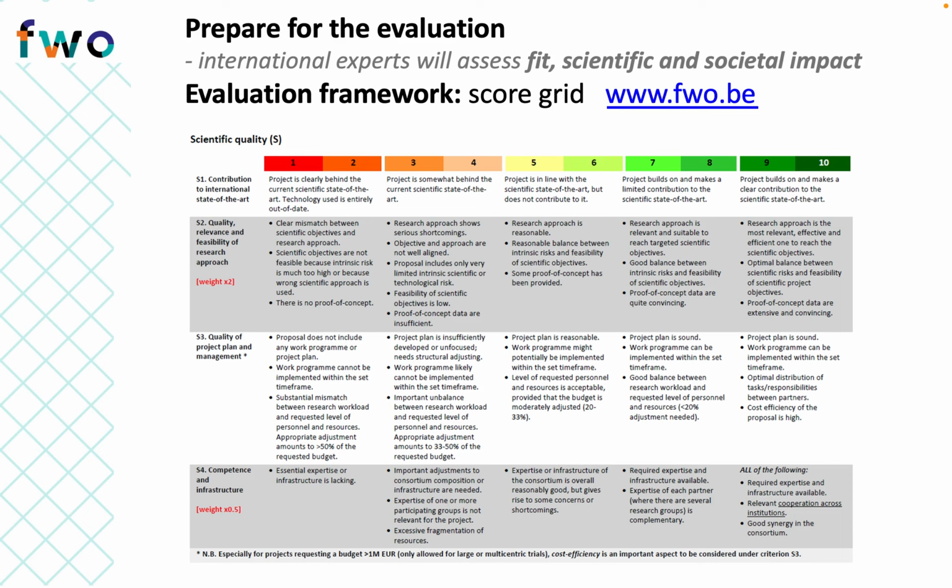Your application will be assessed by international experts. These experts will evaluate whether your application fits within the scope of the TBM program. Next, they will assess the overall quality of the proposed research, taking into account both the potential scientific and societal impact. The evaluation framework that will be used throughout the assessment procedure is translated into a score grid that can be consulted on the TBM webpage. We strongly suggest to perform a self-assessment of your proposal using this score grid and, additionally, to request feedback from one of your peers.